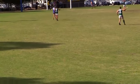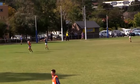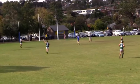They're 2 goals, 1-13. You feel they've settled now. Macleod's 3 goals, 4-22. It's a 9-point advantage to the home side. 24.5 minutes played in the first term. Willing to time on.